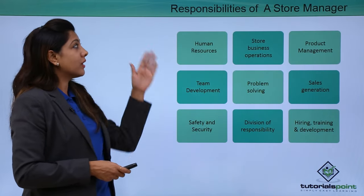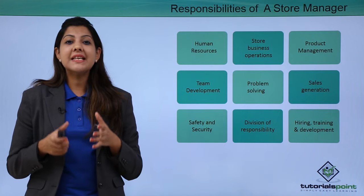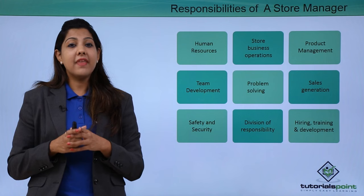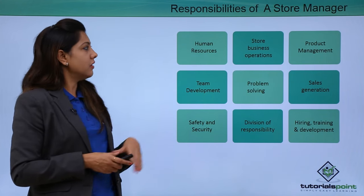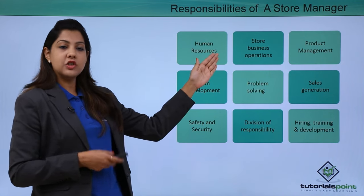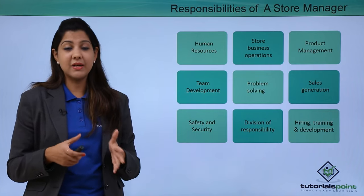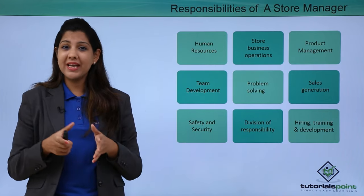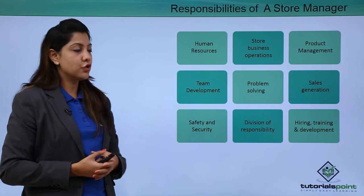Friends, let's look at what the responsibilities of a store manager are. Now, the store manager is the head of a particular retail outlet or retail store, and there is a lot of responsibility for that particular position. So he has to be in charge of human resources. He's also in charge of the store business operations, making sure the store opens on time as well as closes on time. Product management, so all the category heads and product heads really report into the store manager.